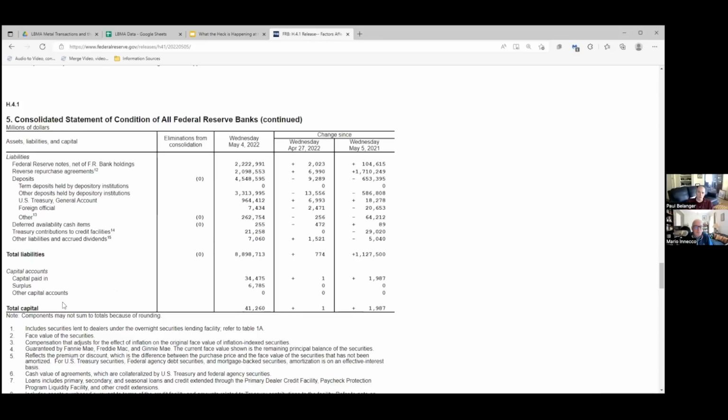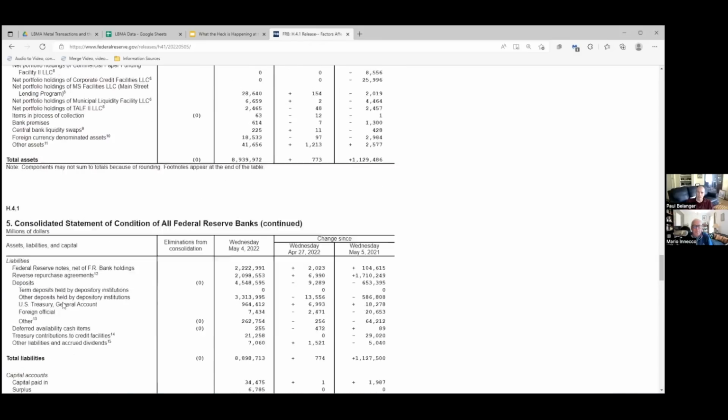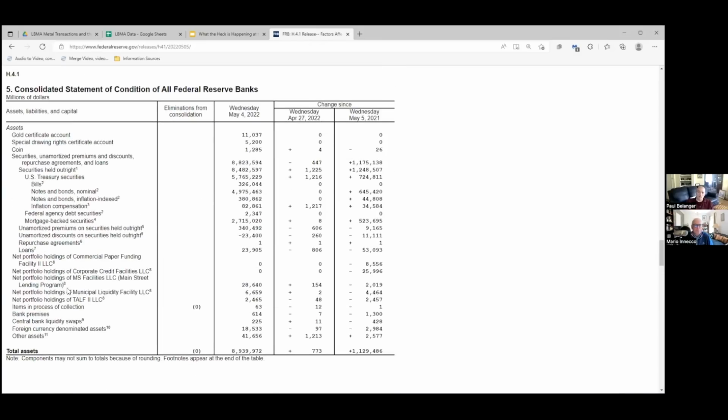Tell me if this is scrolling correctly on your screen. You're able to see it? Okay. So when we talk about assets, most of what we're referring to is basically debt that's been purchased from the US government. We talked about this earlier. It's the bonds, bills, and notes, federal agency debt, mortgage-backed securities, and so forth. And then there's some physical property that they have. We talked about the bank premises, and we have gold on the balance sheet. And so the assets that they have are worth about $8.9 trillion.